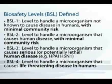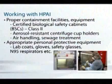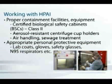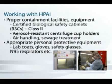Any laboratory working with high-path AI, certainly, since we have had evidence of human infection since 1997 with the Asian H5N1. We also had evidence of quite a number of human infections during the outbreak in the Netherlands. So you have to have the appropriate containment facilities for the level of work that you're going to do. And you use kind of a box within a box within a box concept. Your biological safety cabinet will be the first level of protection. This cabinet is located in a room. This room is located within a building. So you have this box within a box concept.